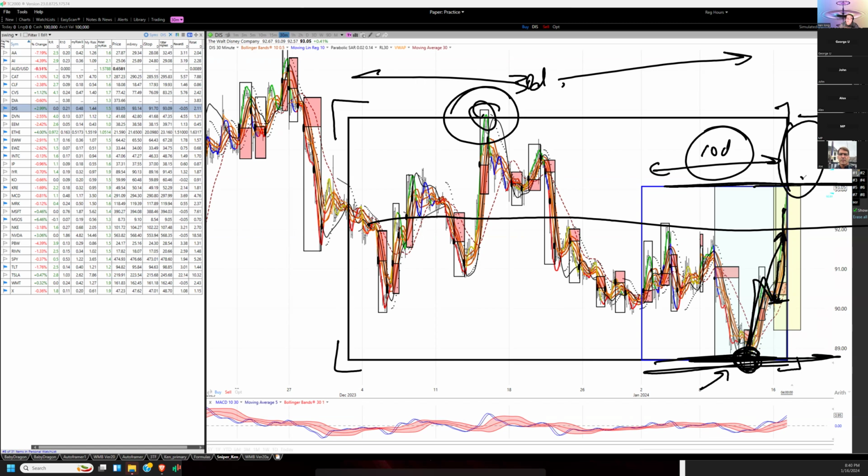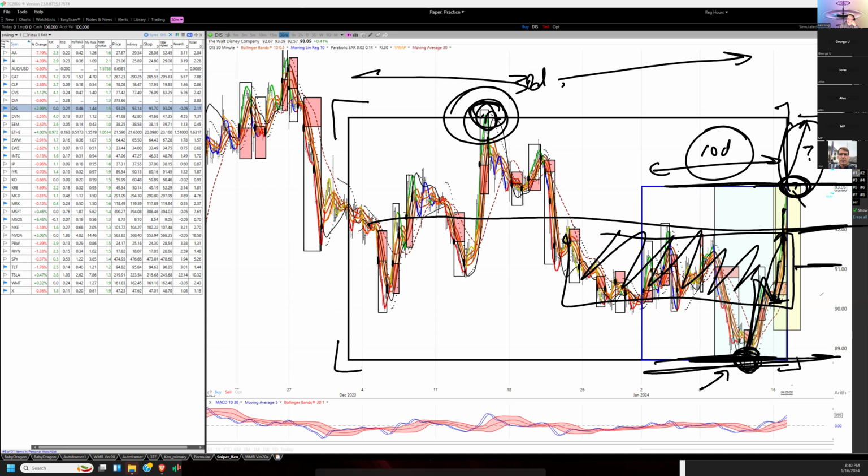So this will be an interesting test case tomorrow. Is there another leg up to satisfy the guys who bought up here and then suffered all the way down? Is there one more leg up, or does it start to reverse? If it starts to reverse, then we would look at this region here as the entry, the midpoint, and the bottom of that range. So now we have some measured price levels to compare the movement of price against.